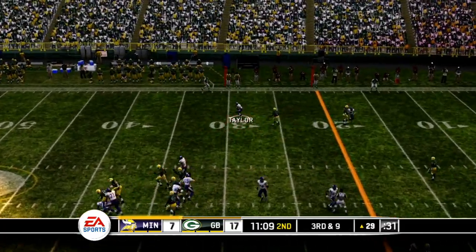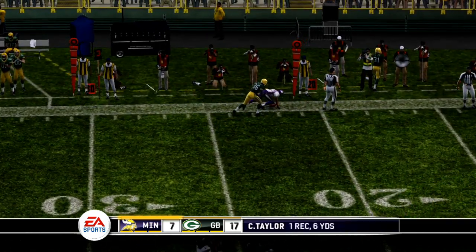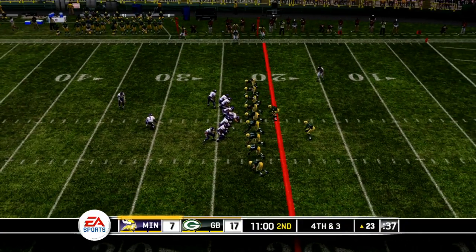He rolls out to the right. Makes the catch. The tackle was made by Collins. The defense was not fooled on that one. They had him locked down, and there really was no good option down the field.